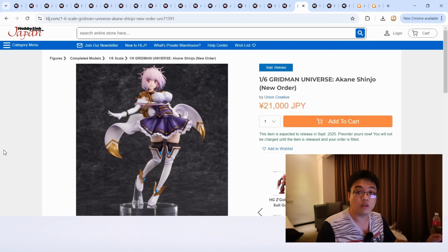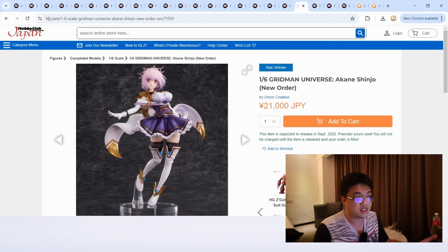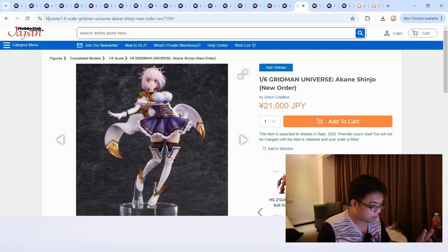The first one, I was so impressed by this figure of Akane Shinjo from Gridman Universe that I would even say this is very close to one of Union Creative's best figures in a recent year or so. By that I mean the ones that they have placed on pre-order and due for release next year. One of the best this year. Good Smile has a pop-up parade L version of the very same character in the same outfit, cheap, 8,000 yen. But if you want something better, you can have this version over here at 1/6 scale for only 21,000 yen. And truth to be told, even though this is a Union Creative figure, not exactly the best figure brand out there, I would give her a chance because this is only 21,000 yen at this big scale. And not to mention, she comes with two faceplates. So that makes her even better.